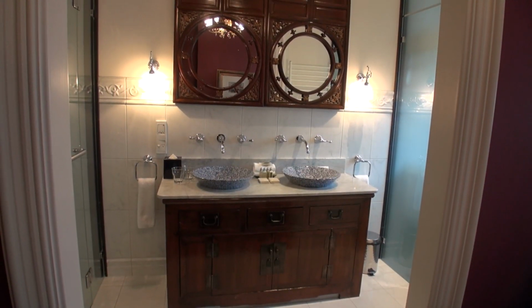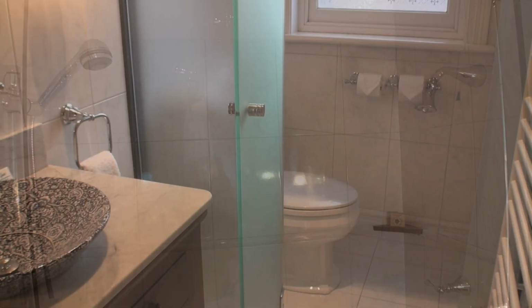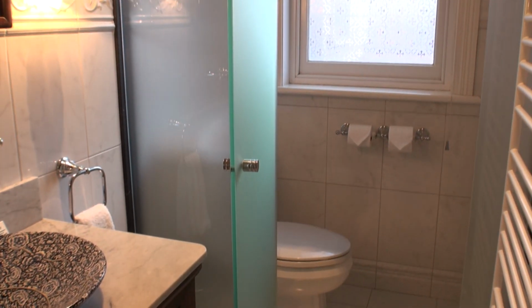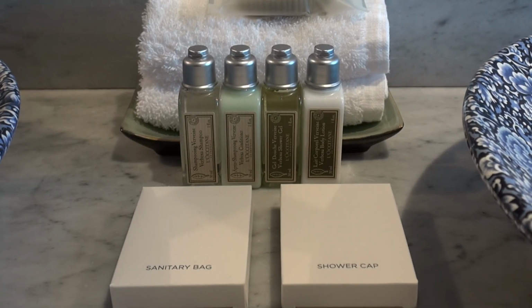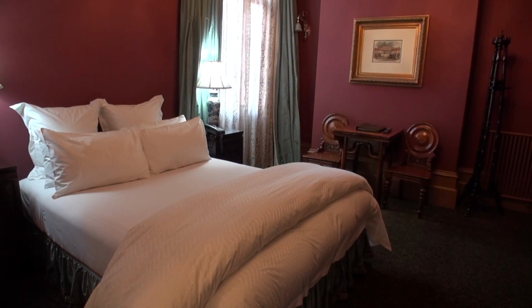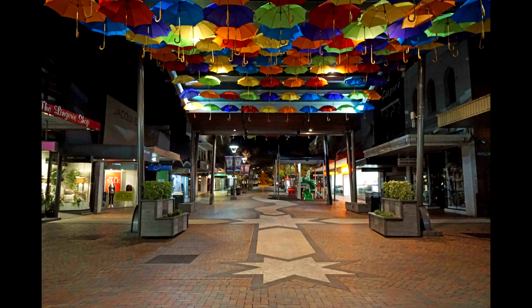Again, the bathroom was stylish, having a shower at one end and a toilet at the other. Not a huge room, but adequate. Of all the hotels I stayed at, this was probably my favourite, although it was the most expensive. It's a wonderful old style hotel, good staff and great food. For me, I'd rate this one as 8 out of 10.